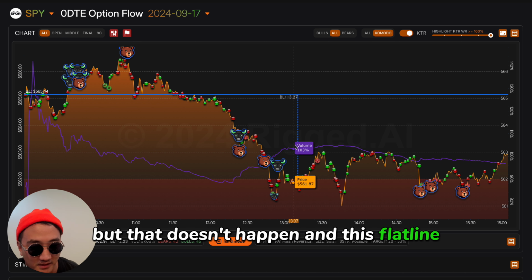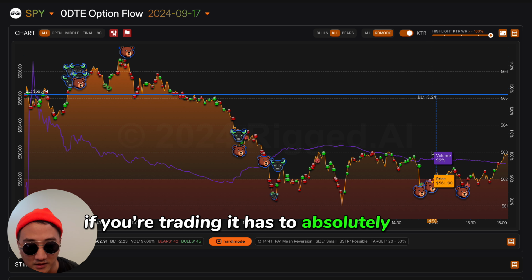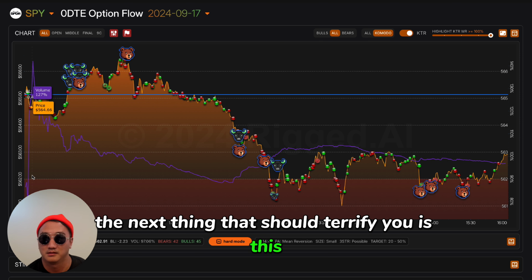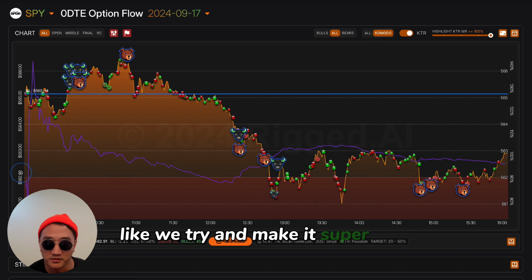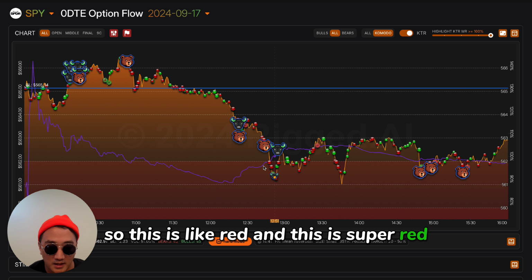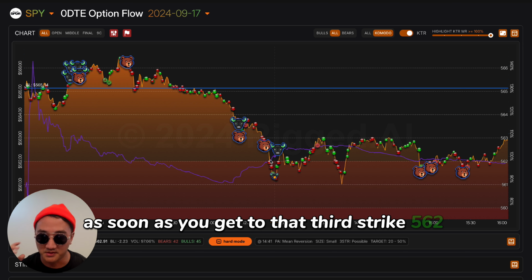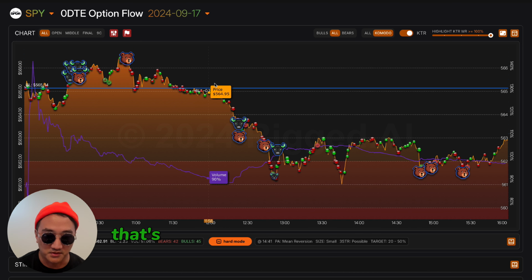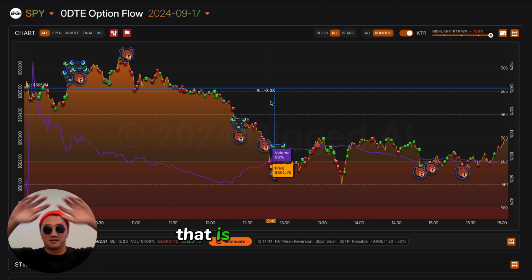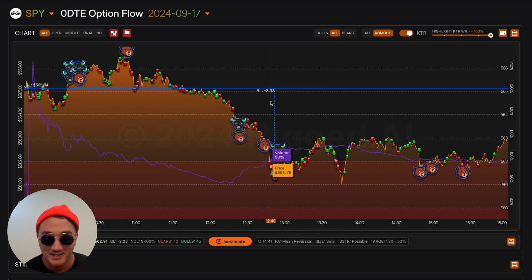And this flat line, if you're trading it, has to absolutely terrify you. The next thing that should terrify you is this. We try and make it super easy. So this is like red and this is super red. As soon as you get to that third strike, 562, right? That's 3 down from the blue line. That is the dead zone. That is where all trades go to die.